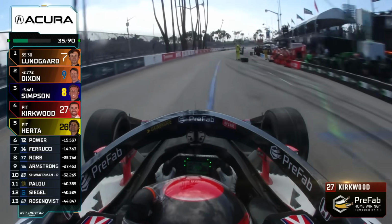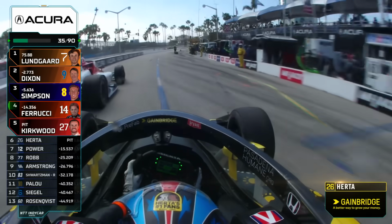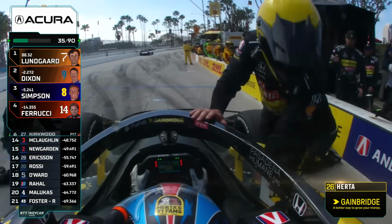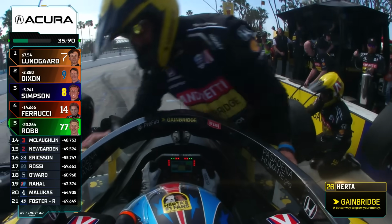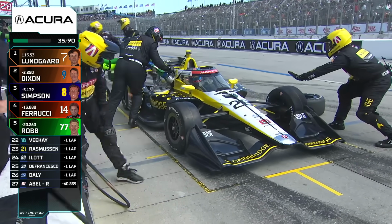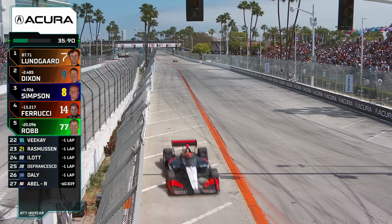Kevin, what's happening where you are? Waiting to see Colton Herta. He'll be the next one up near the front, stopping from his position inside the top 6. Everyone is satisfied on the tire requirement except for Stingray Robb. He has not run the soft green sidewalls yet. Everyone else likely done with the greens.